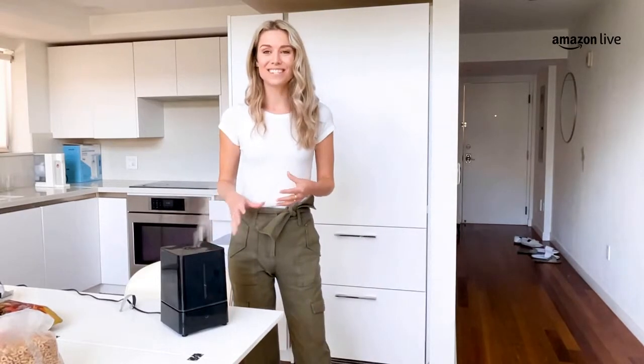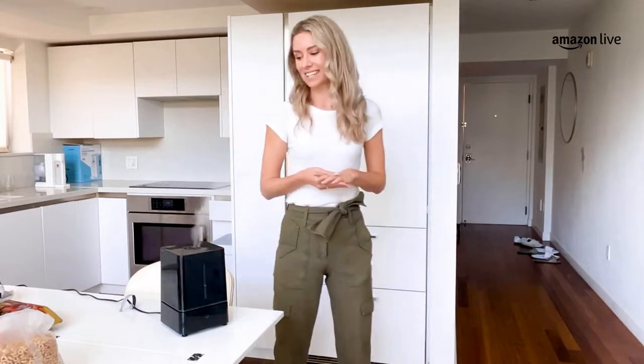Let me know down below in the chat below if you guys have used one of these. I know I love to use this in my home to make it smell awesome and of course increase that humidity and help you with that dry skin.